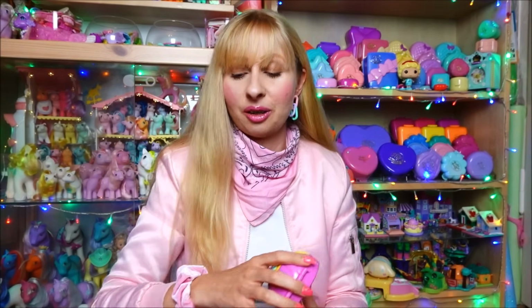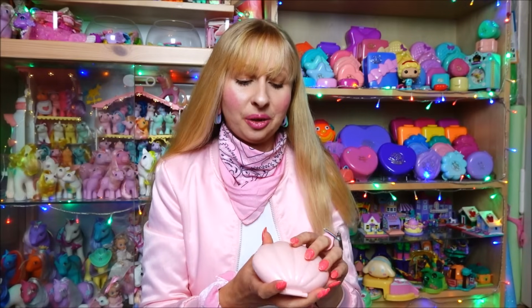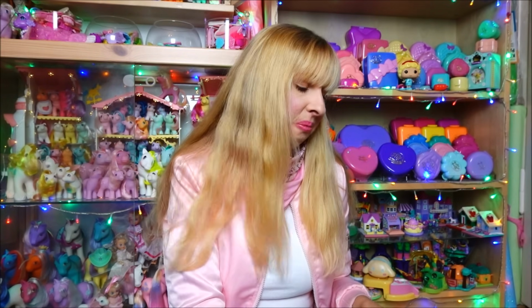But all of the mothers were like, oh, 15 euro? Oh no, that's too expensive. Which, I don't know, 15 euro, is it that expensive for a really cool toy, even for a child? Actually not. But lucky for me, so I could get the ones that I wanted.